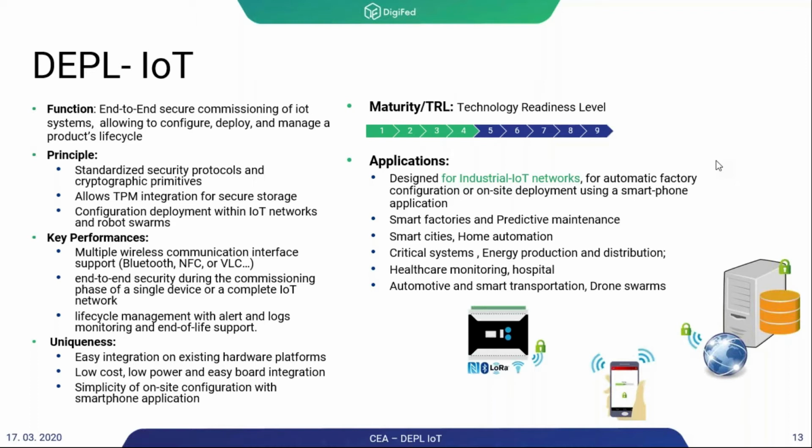The number of applications that can be covered by this solution is very large, as you can see. It can be used in smart factories, in smart cities, in critical systems, industrial control systems, for example, in healthcare monitoring. It's all for me. So I will let Guillaume Hervé present the security assessment.